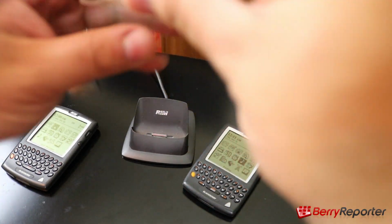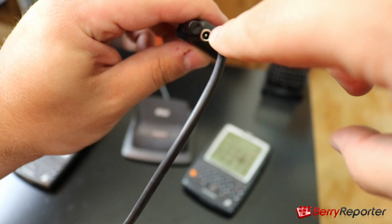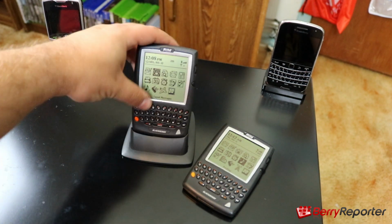You could also charge it with the AC adapter that came in the box. With the plug there in the back, that would simply plug in there, and then you would plug the AC adapter into the wall, and it would charge the Rim 957, like so.